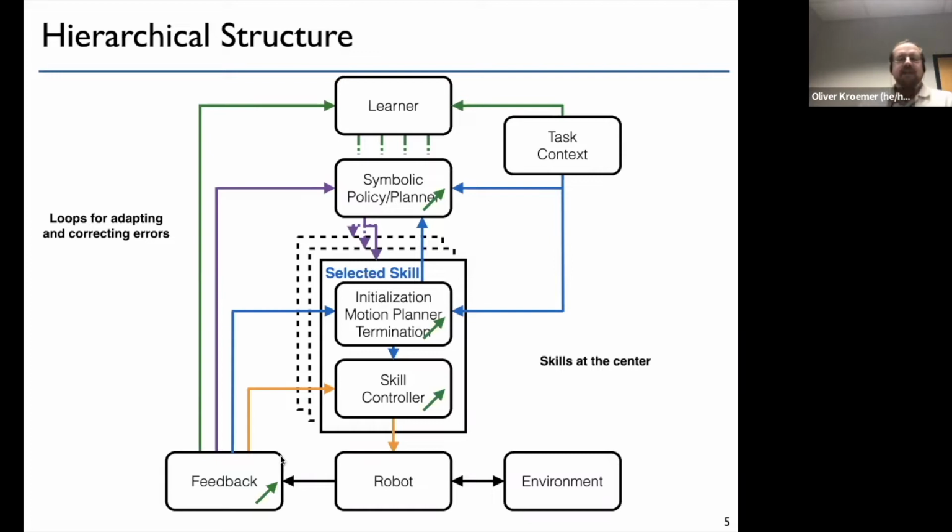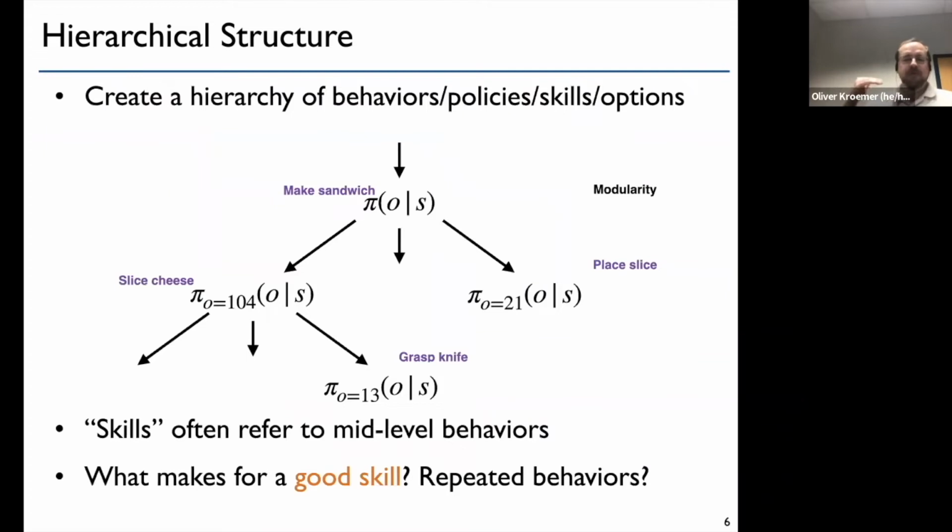One of the reasons I love learning is because it connects with all different areas of robotics. So we have a hierarchical structure, and this is the very coarse level. In practice, we're going to have many more levels in this hierarchy, where we have different high-level behaviors calling on low-level behaviors. So we might have a policy or a behavior to make a sandwich, and that's going to call another sequence of different actions. So maybe the first behavior it needs to do is to slice a piece of cheese, and in order to do that, it's first going to have to grasp a knife. And so we can think of these as skills. We often refer to them as options.